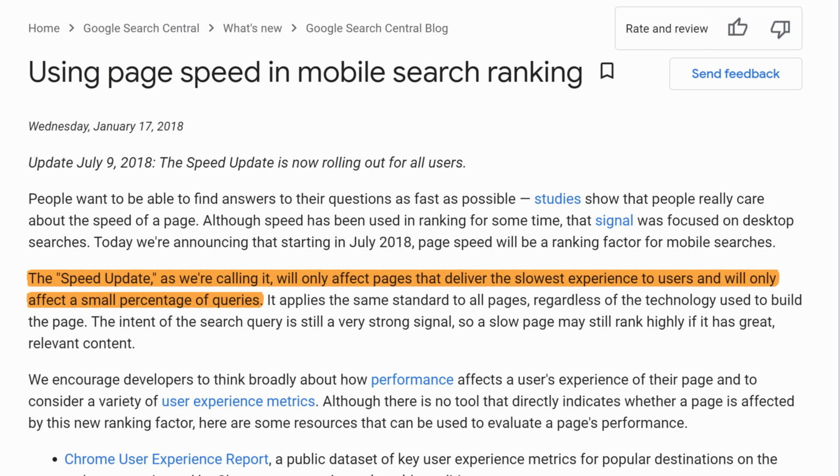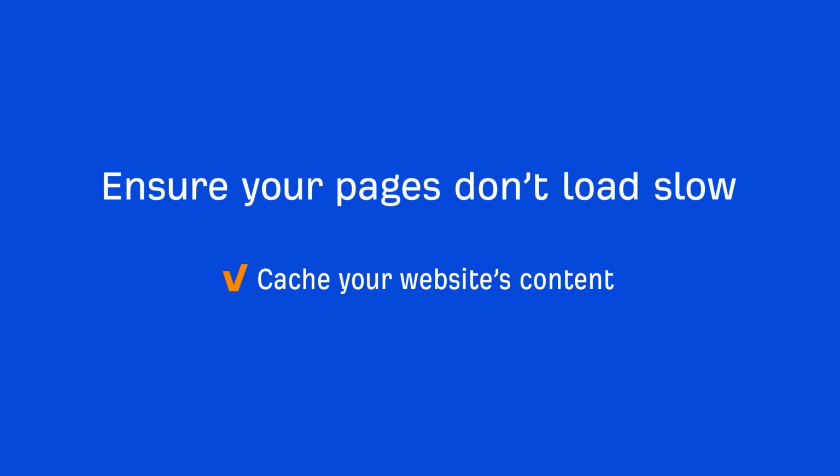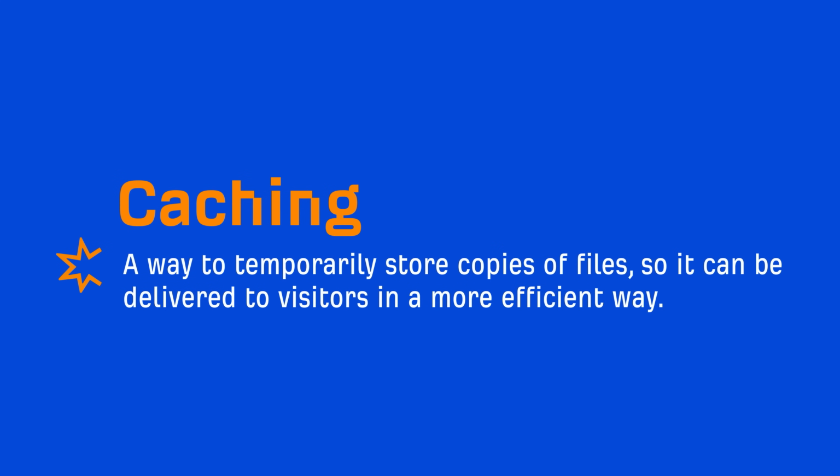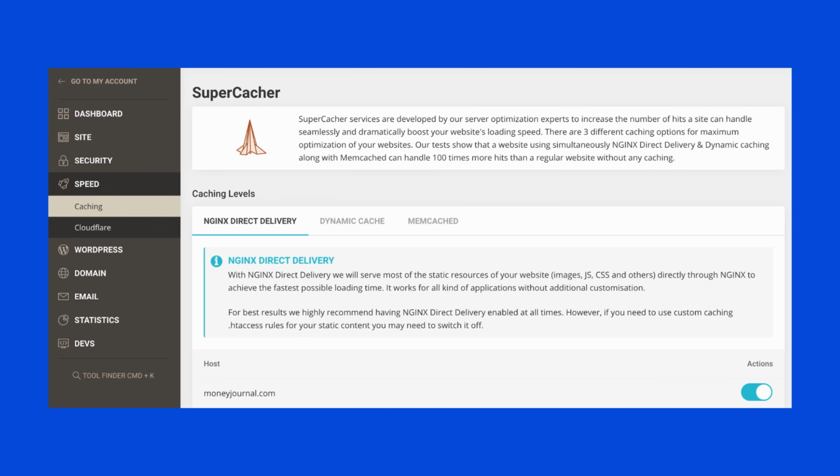So, bottom line, you don't want your pages to load slow. And there are two very basic things that I think every website should do. The first is to cache your website's content. Caching is basically a way to temporarily store copies of files so it can be delivered to visitors in a more efficient way.